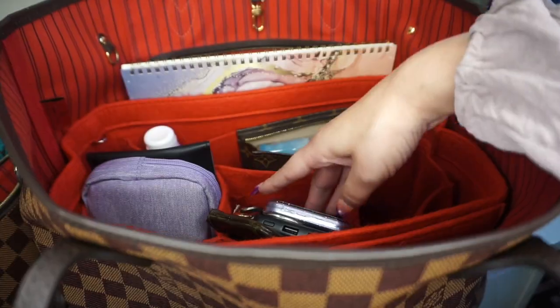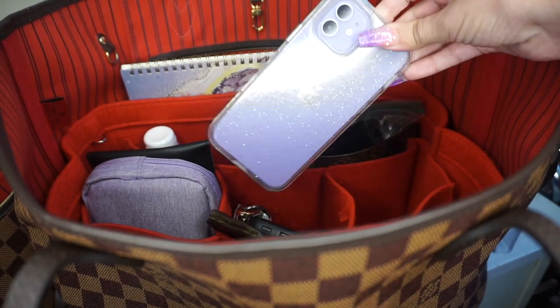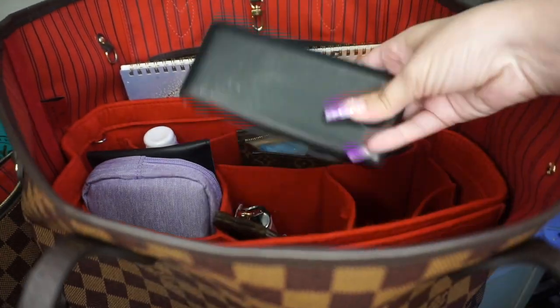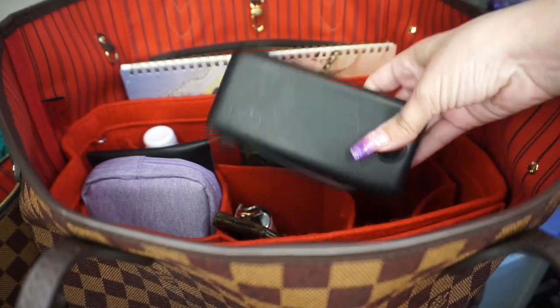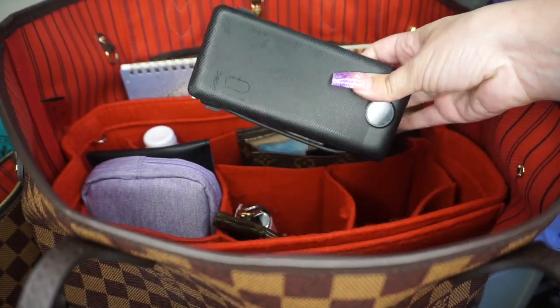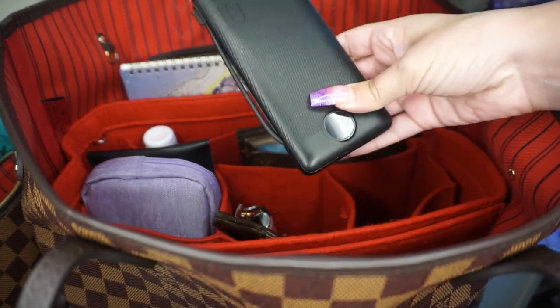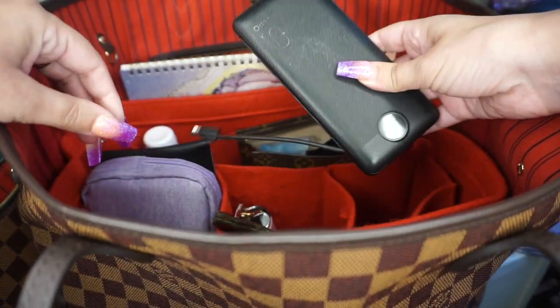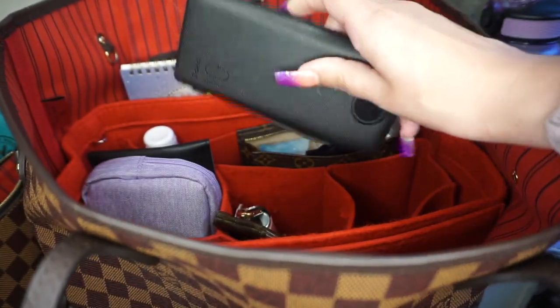Then in this middle compartment I have my phone. This is the iPhone 12. This is in all of my what's in my bag videos. This is my portable charger that I got off of Amazon. I love it. This saves me so much at work because you just plug it in and you can charge your phone and your AirPods and everything like that. It is so convenient to have this.